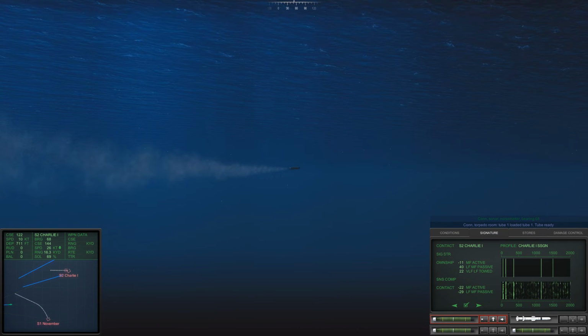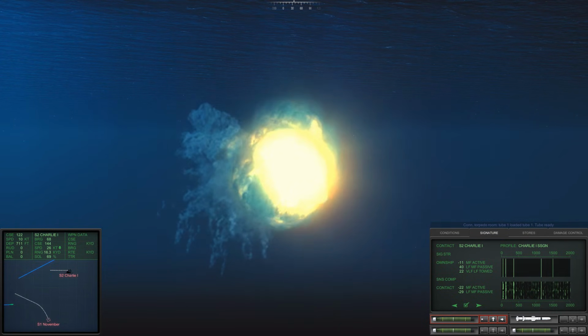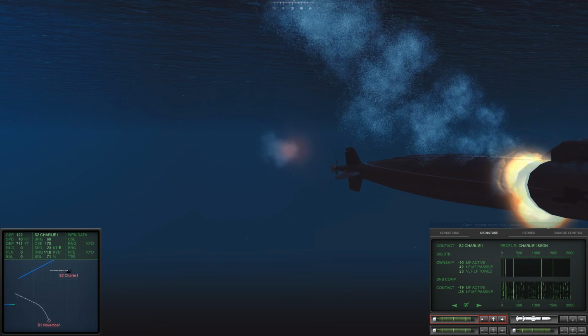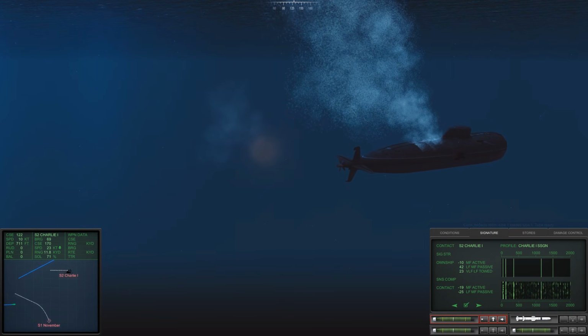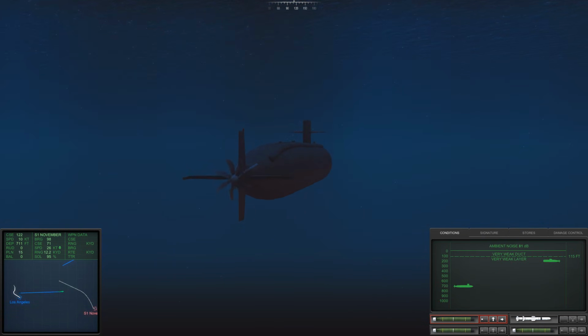We momentarily lose sight of the Charlie, but that's just because the solution has degraded to the point where he no longer gets displayed, but we still had contact. The torpedo was still homing in, straight and normal. Smacked him right amidships, and just the one torpedo took the Charlie out. So that could be mission complete right now. Of course, I'd still like to deal with his escort, the November.